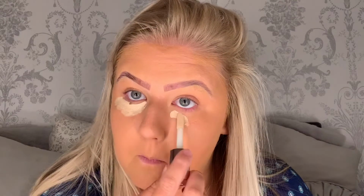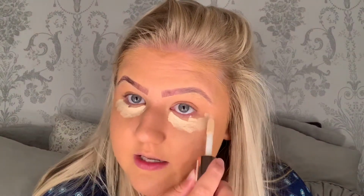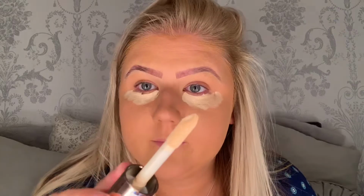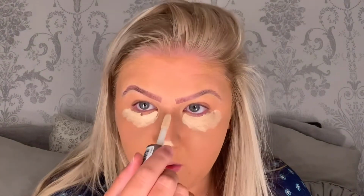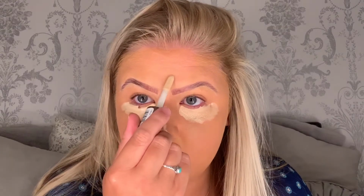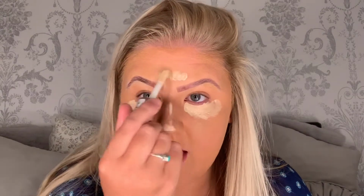Let's pop it on. Wow, very spreadable. I think it's because the applicator has like a hole in the middle. Can you see that little dip? So it looks like it holds a lot of the concealer. This is literally one dip. Okay. That was a little bit dry.